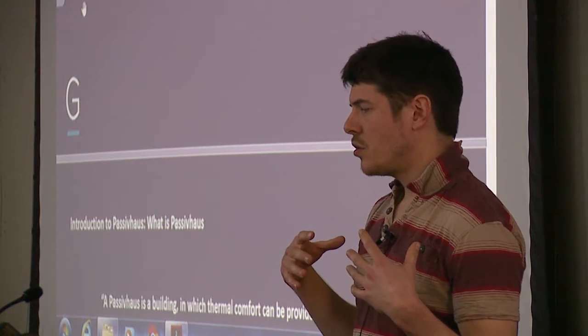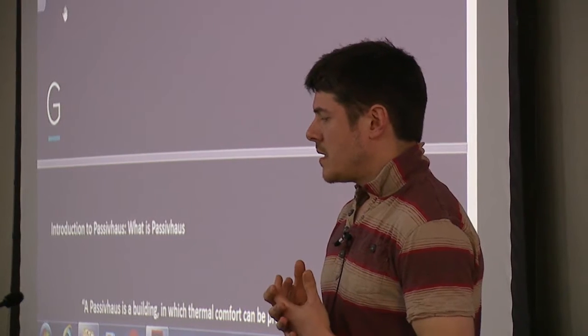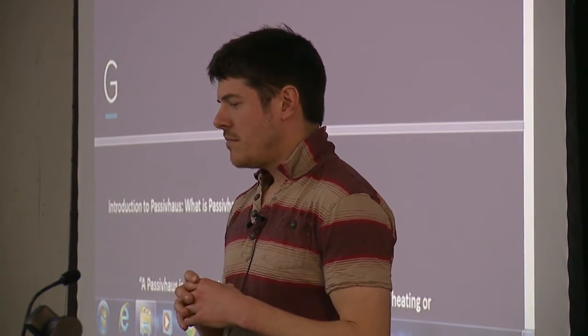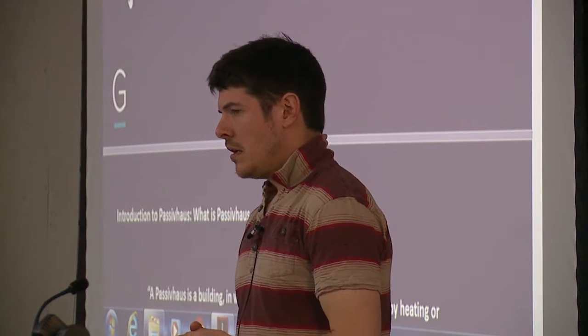So the structure of the talk today is basically I'm going to go through an introduction to Passivhaus and talk about the standard and the way it's structured, and some of the benefits. And then I'm going to go through a case study of a project that's actually quite unusual even in the context of Passivhaus. So hopefully if you have been looking into it, then this will be something a bit different. But bear in mind that it's not a house, and it's a retrofit project. So it's kind of unusual in those two respects.